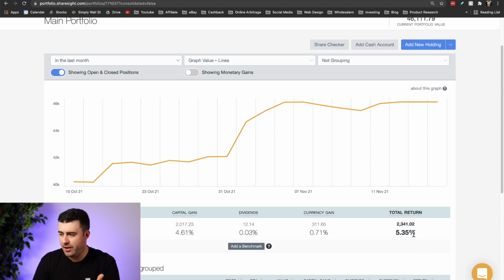The S&P 500, all of the American companies, has been on quite a good run recently, which is going to take a lot of that. And also, if we take a look at the breakdown here, we can see that we've had around £2,000 in capital gains. We've had £12 in dividends. I believe that one was from Apple, which we're going to get to in just a second.